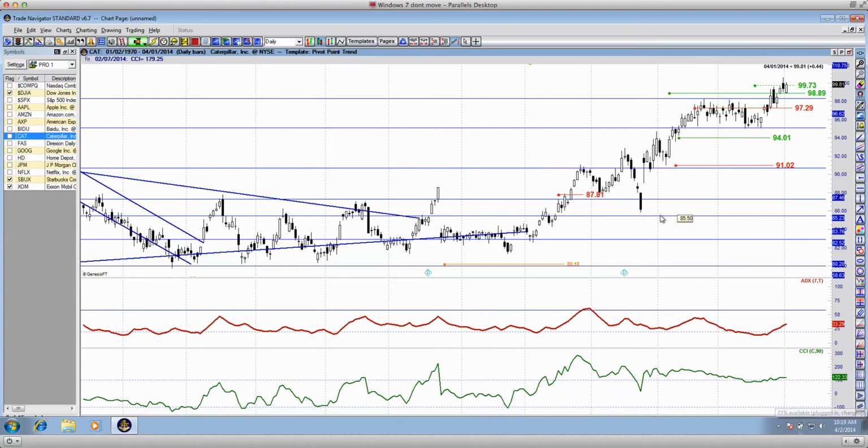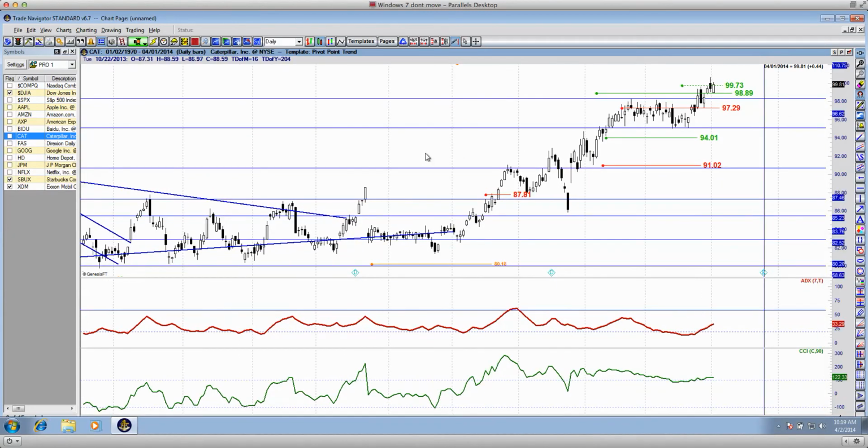There we go. ADX has turned up, which is really good, and the CCI is above the trend line. So it's telling us that Caterpillar is wanting to trend. The only thing that we have working against us is the potential for earnings to come out, which appears to be on the 24th of April 2014. So it is a good 3 weeks away. But it is something that we will need to liquidate our positions before we get into earnings.